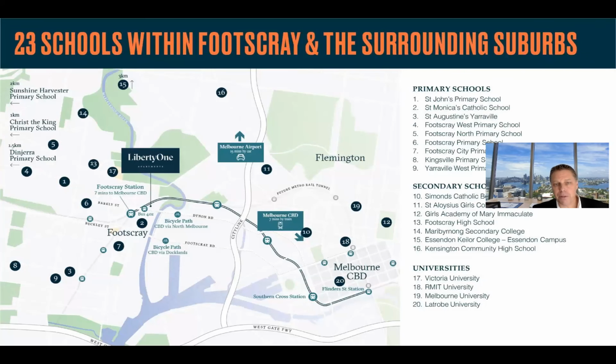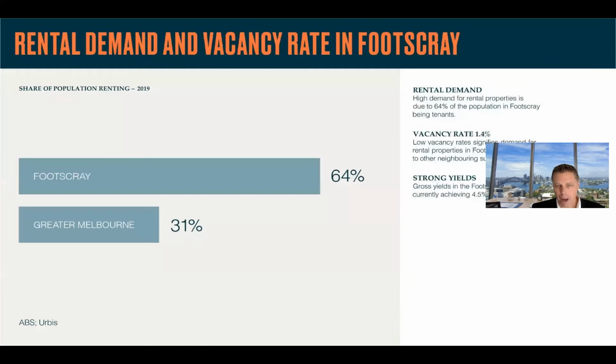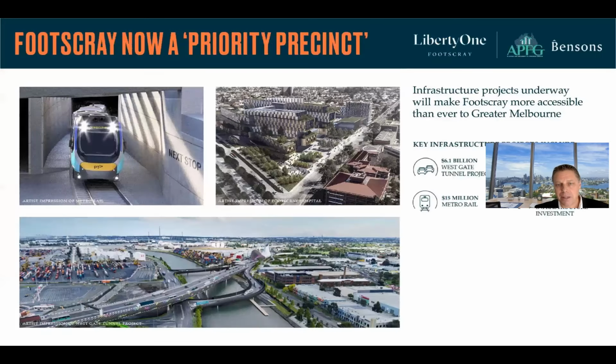We've got a whole bunch of primary schools, secondary schools, and of course, Victoria University, Melbourne University, and La Trobe University are all extremely close to Footscray. Rentals in Footscray are by far the greater amount of occupancy. 64% of properties in Footscray are rented, compared to 31% in Greater Melbourne. So if you're going to buy an investment property, then you obviously want to buy in an area where people like to rent. Footscray is as good as it gets in Melbourne.